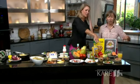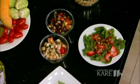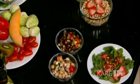Okay. Yeah. And then we have some examples here. So a strawberry spinach salad, perfect. Orange juice with your cereal, perfect. Grapefruit with your cereal. Berries on your cereal, perfect. And then we've got the beans there with the tomatoes and the peppers. With peppers, yep. So they work together, doubles the absorption.